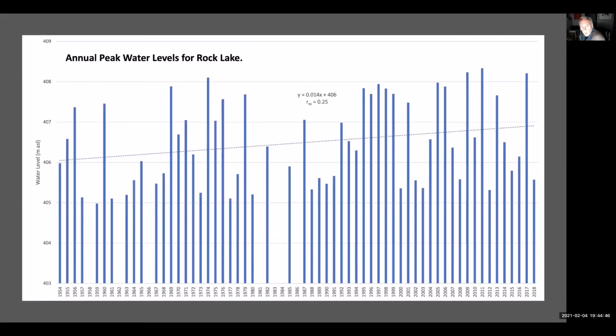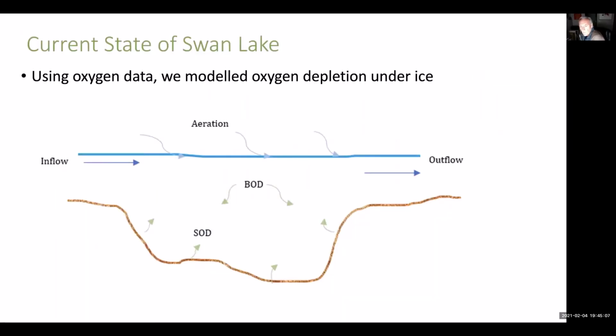And there actually is one year back in the 50s, if you look at it, 1957, or is it 59, where the peak water level in the lake was lower than the minimum water level in the structure. Probably due to evaporation, you're thinking? Not quite sure why that is. It's probably the structure was failing, I would guess, in holding the water level at that 405.1.